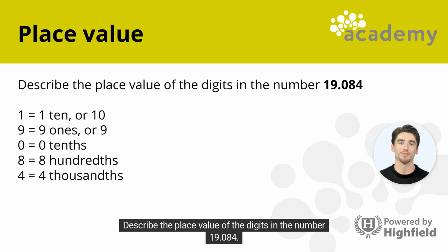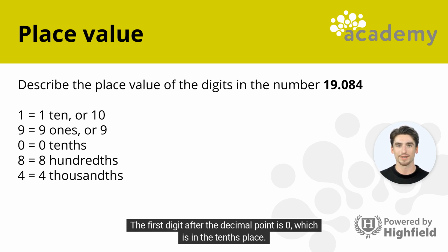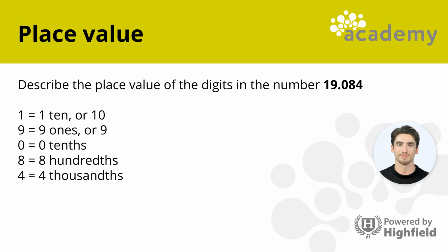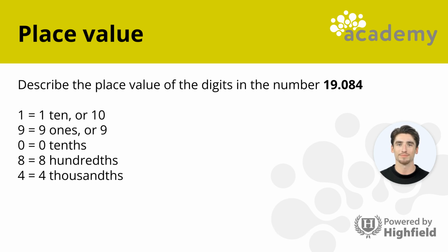Describe the place value of the digits in the number 19.084. The 1 is in the tens place. The 9 is in the ones place. Next, we can see the decimal point. The first digit after the decimal point is 0, which is in the tenths place. The second digit after the decimal point is 8. It is in the hundredths place. The third digit after the decimal point is 4. It is in the thousandths place.